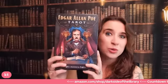So here again is the Edgar Allan Poe tarot card deck. It's really cool. And I love that it actually takes from specific scenes from Poe's works, and you can read about it in the compendium. It's very, very cool. So check this one out. The next one, and like I said, I'm kind of going through the box, so it's out of order.